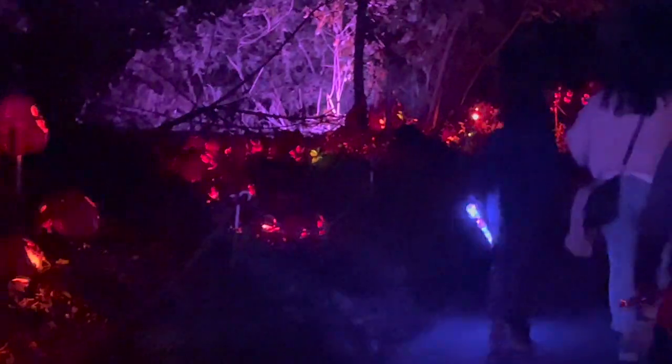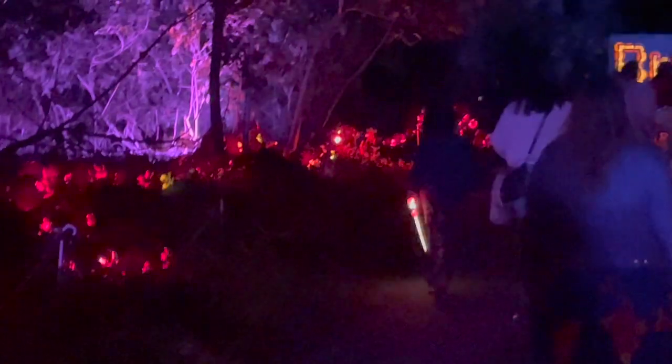This installment was the first year, but it did run from the middle of October to Halloween. And we actually went a few days before. We went for the last weekend, and I'm glad we did because we got the best weather, and the weather in New York hasn't been that great, so we actually lucked out.